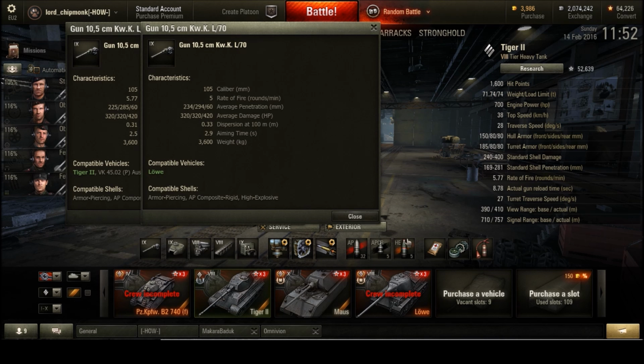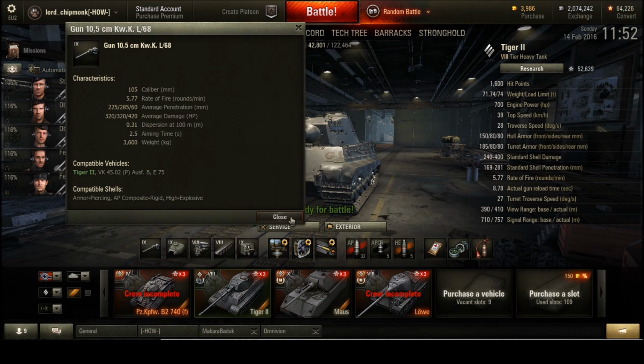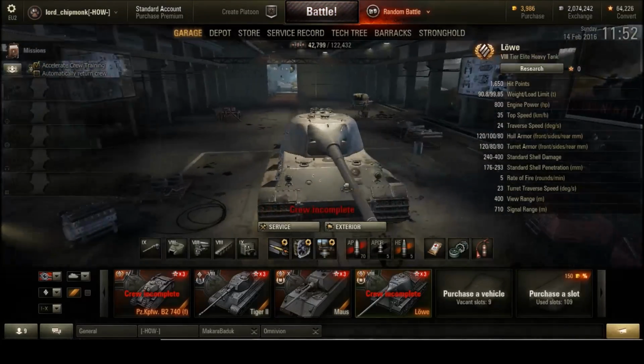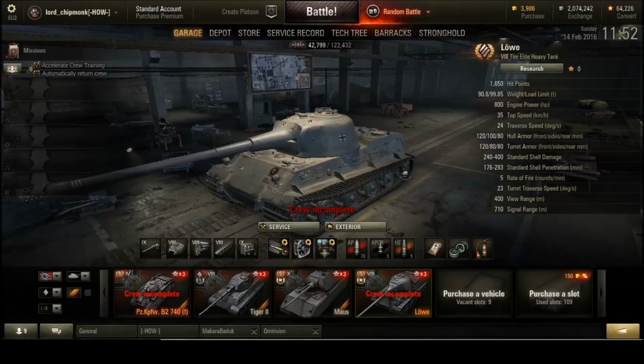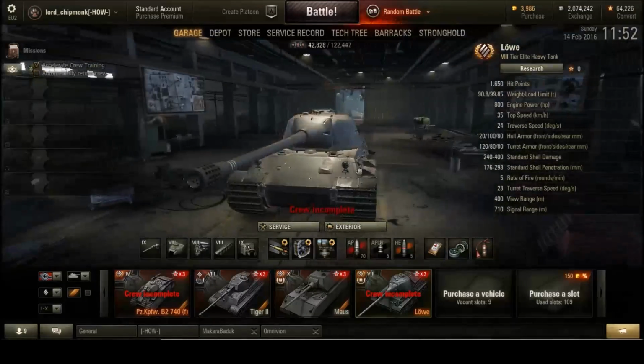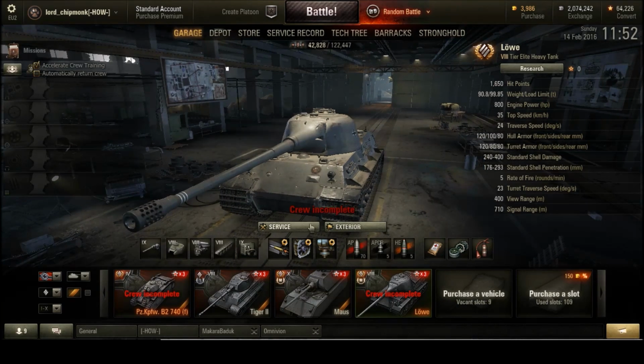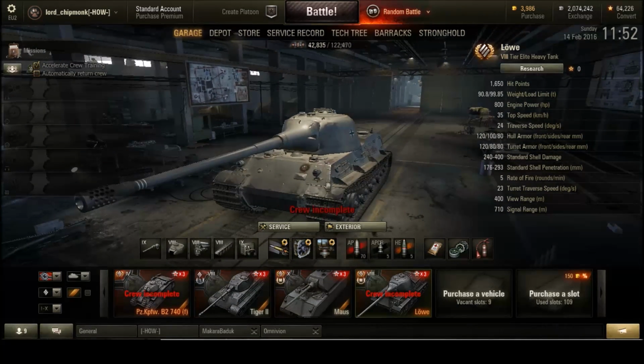So the reputation for this L70 105mm gun on the Lowe being really good is kind of undeserved. Part of this may well be because it got that reputation back in the early days. Remember, this tank has been in the game for a long time, and it's since been a bit power creeped, but either way, the gun is alright, but you're not going to get yourself too excited about it, frankly.